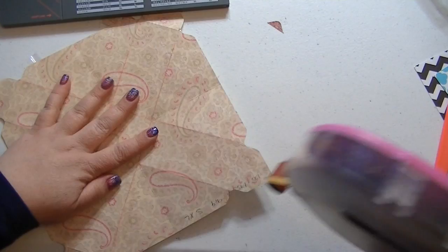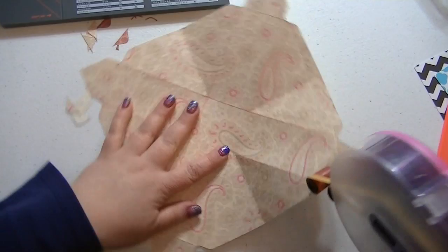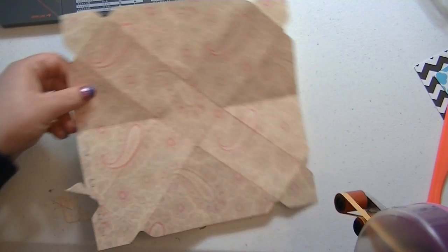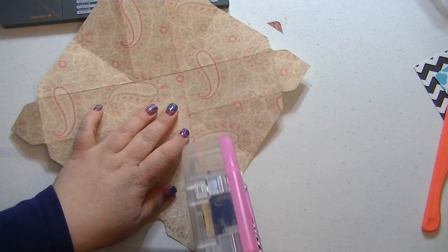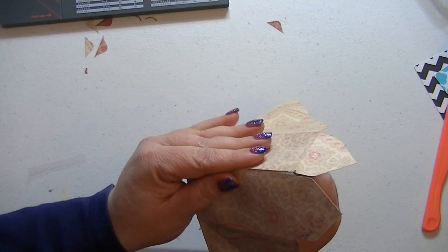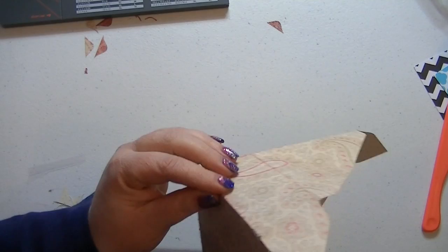Okay, this one, because these pieces are bigger than these pieces, I'm going to go ahead and show you a trick so it's not so bulky on the inside. So I'm putting adhesive right inside each of these score lines. So the inside part will be stuck together. So when you take it and fold it like this, they will be stuck together, okay? See, they're stuck together in here.